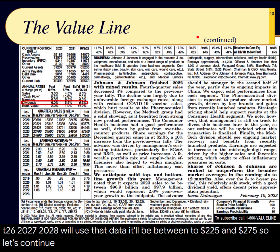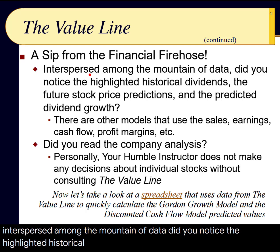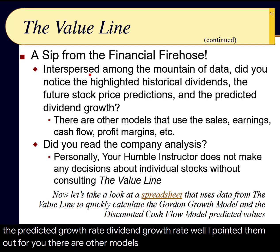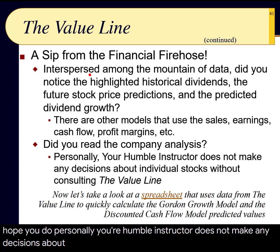So let's continue and discuss the sip from the financial fire hose. Interspersed among the mountain of data, did you notice the highlighted historical dividends, the future stock price predictions, and the predicted dividend growth rate? Well, I pointed them out for you. There are other models that we talked about that use sales, earnings, cash flow, profit margins. Did you read the company analysis? I hope you do.